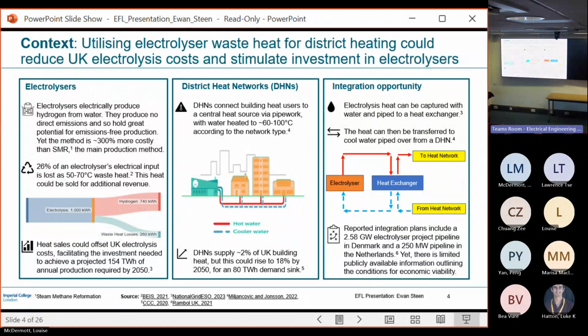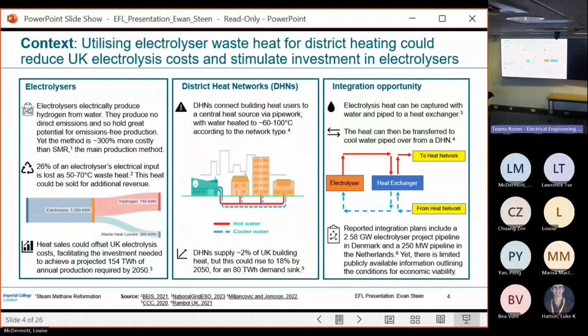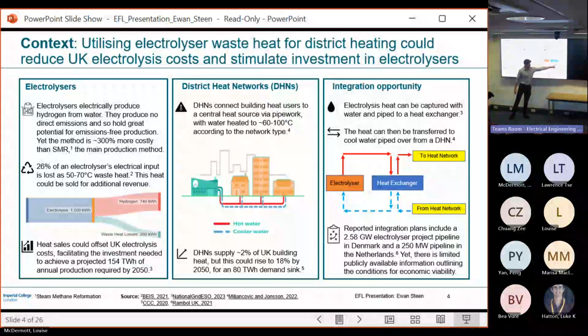Okay, now the integration opportunity. Electrolysis heat can be captured with water and piped to a heat exchanger. The heat can then be transferred to cool water, piped over from a heat network, as shown by the simple diagram I've got over there, where you've got hot water being piped over and then transferred to cold water from the heat network and then back to the heat network.